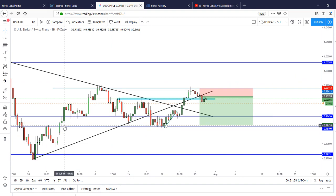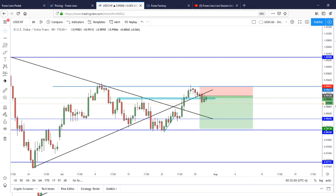So we have a range from right around 0.98100 to 0.99400, right? From here to here to here to here. And within that range, we have another range from this support, resistance region to here, to here, to here, to here. So we have a range within a range.